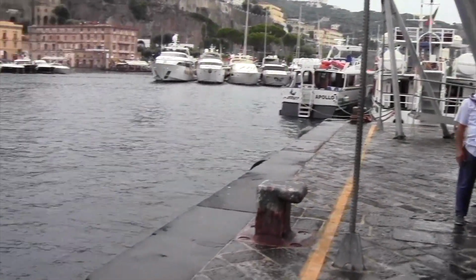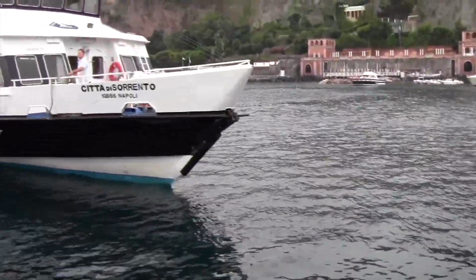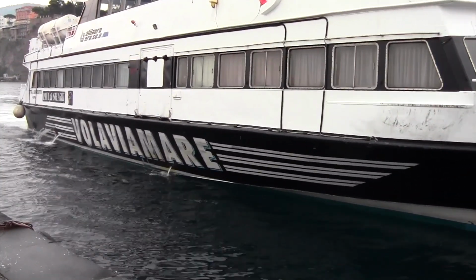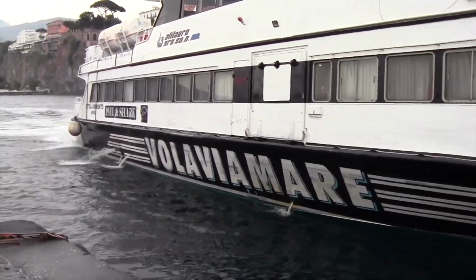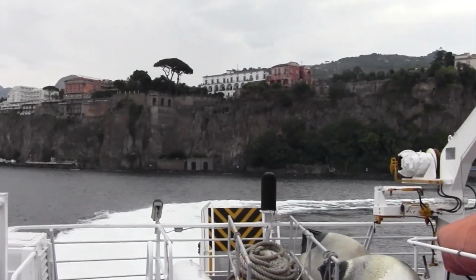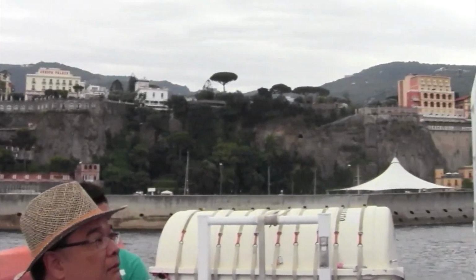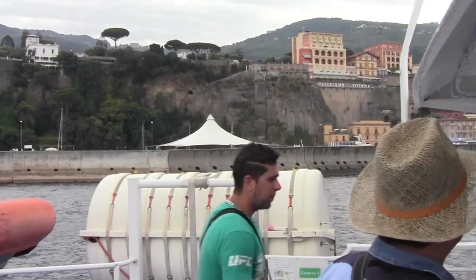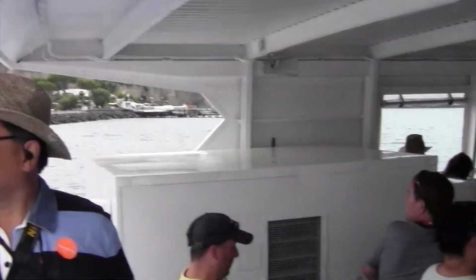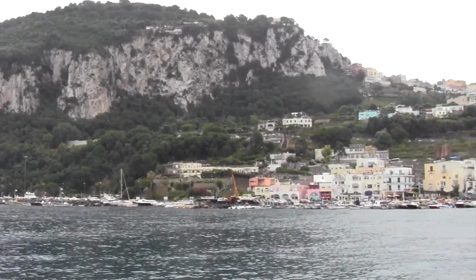Just when we thought the ferry would never get there, I turned around and voila, there was our ferry. And 45 minutes later, we were in Capri.